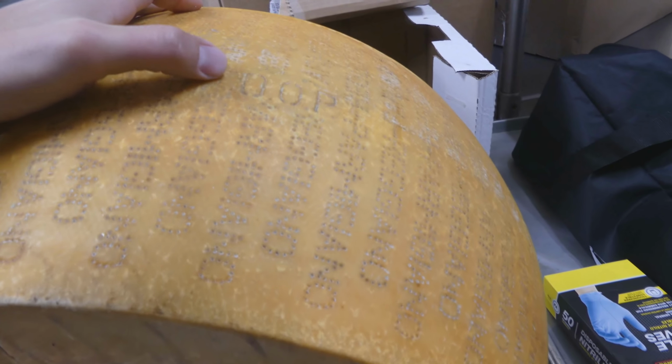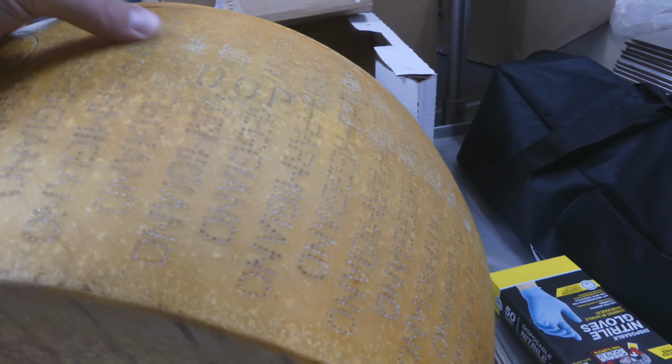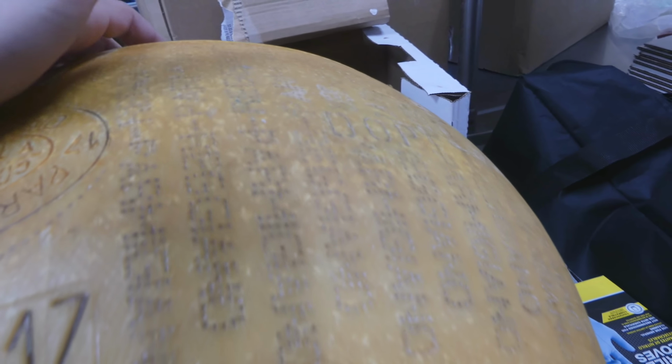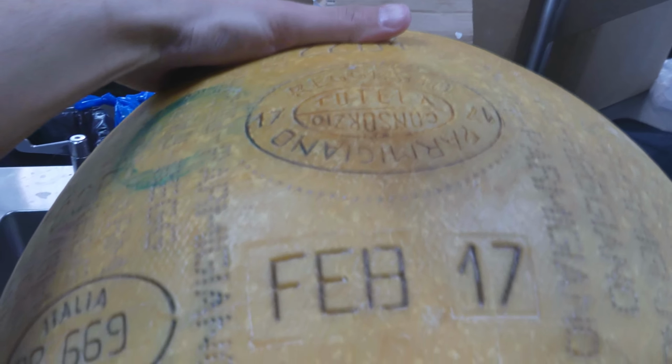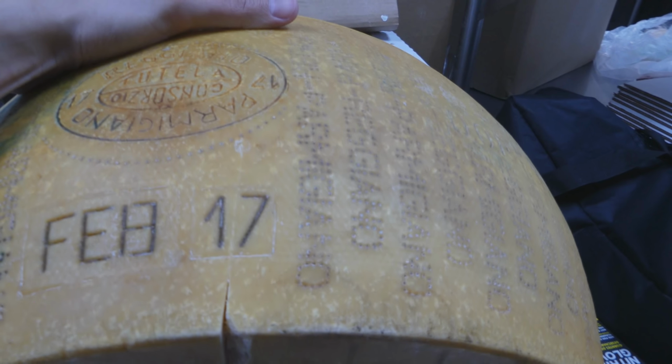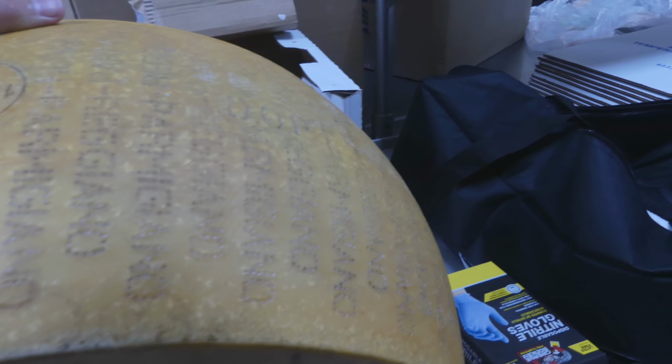Here we have the wheel of Parmigiano-Reggiano. As you guys can see, it says DOP, designation of protection. It can only be from a certain region, made in a certain way. We have the etching on the side that says Parmigiano-Reggiano. And we have the stamp. They date this as well, February of 2017. And I swear to God, guys, when I was lifting this up, I felt like strongman. I thought I was gonna get a goddamn hernia. So let's cut this open and check it out.